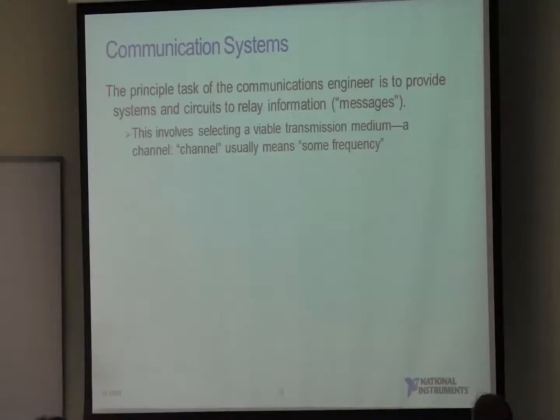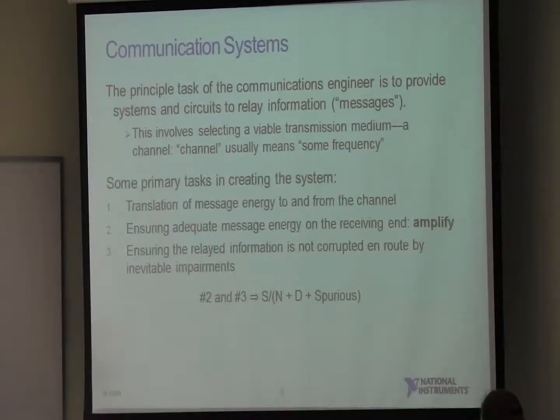So they are used for communication systems, and our basic task as communications engineers is to provide systems and circuits to relay information, to transmit messages of some kind. Involved in that process is picking some kind of transmission medium. It involves selecting a channel, and a channel traditionally means some frequency. We'll speak into a cell phone, it'll be translated to some RF frequency, and then it will be received and transmitted back to baseband where we can hear it with a speaker.